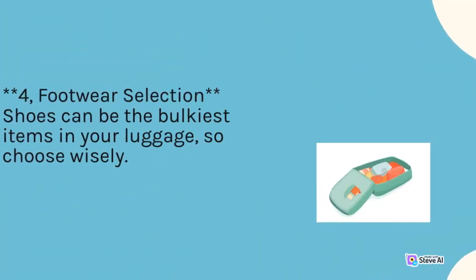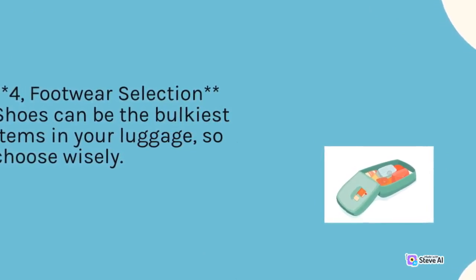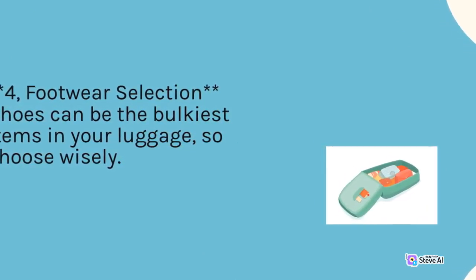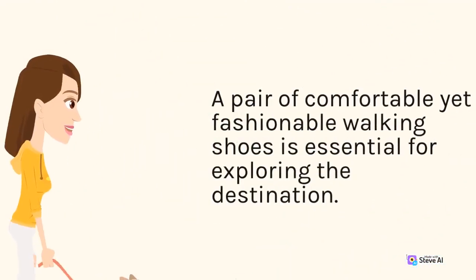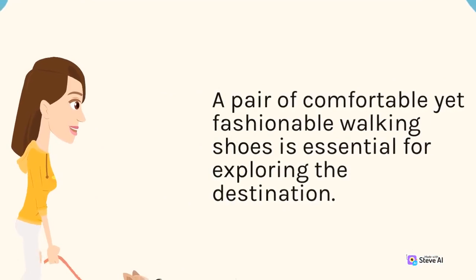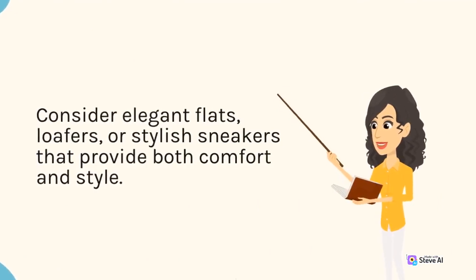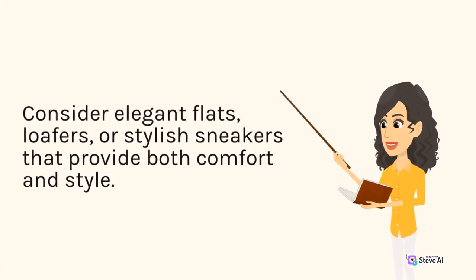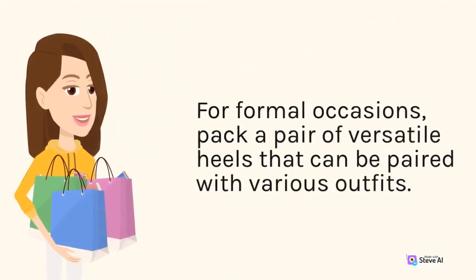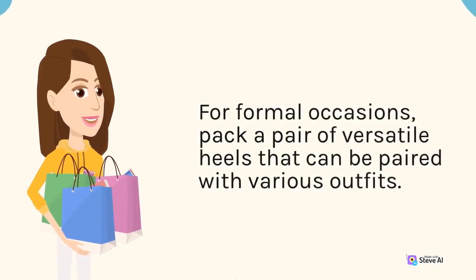4. Footwear selection. Shoes can be the bulkiest items in your luggage, so choose wisely. A pair of comfortable yet fashionable walking shoes is essential for exploring the destination. Consider elegant flats, loafers, or stylish sneakers that provide both comfort and style. For formal occasions, pack a pair of versatile heels that can be paired with various outfits.